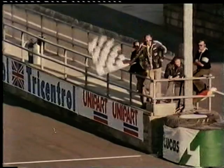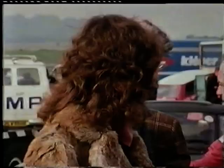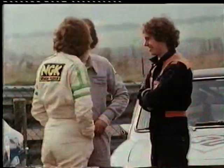Double production saloon car champion for 1978, Gerry Marshall's been attempting to repeat this success during 1979. But sadly, a horrific accident at the Silverstone Grand Prix meeting prevented him competing in all the rounds. However, by the final round at Thruxton, he was back in business.